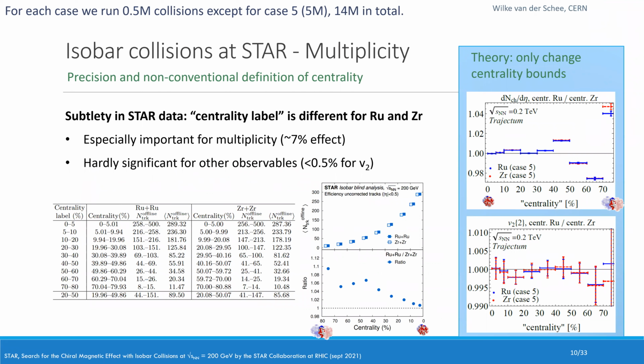Okay, this is also a thing I wasn't sure whether to skip or not, but there was quite some interest here. This is the same multiplicity plot we saw quite a few times before, ruthenium and zirconium, and this ratio. And there was this question before, why is this not monotonic? First you just think, okay, probably the uncertainties are not right, so it should have been monotonic, but that's actually not the case. So it's also a bit of a motivation why you have to study papers carefully, why you have to do everything precisely.